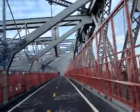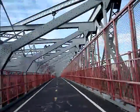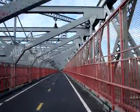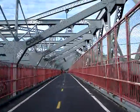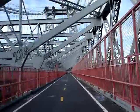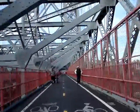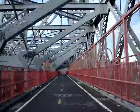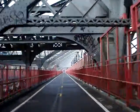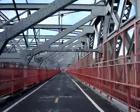Subway, your bike is a limousine. And we're at the halfway mark of the bridge. I like to coast down this part. Take in the sights. Beautiful view. As you can see, there are people that cannot ride their bike over this bridge. It's a pretty steep incline for a long distance. Even coasting, I'm averaging 18 miles per hour.